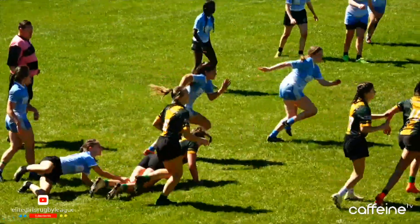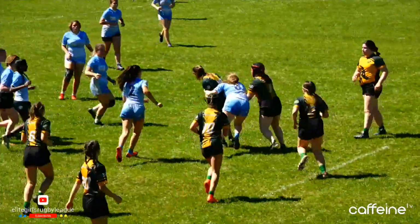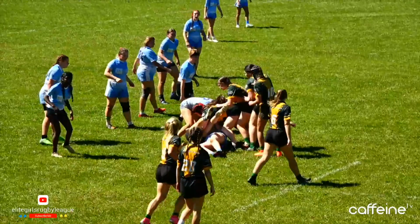Supports there. McGonigal. Get it, Noah! Ball's moving, ball's moving. Yes, Noah!